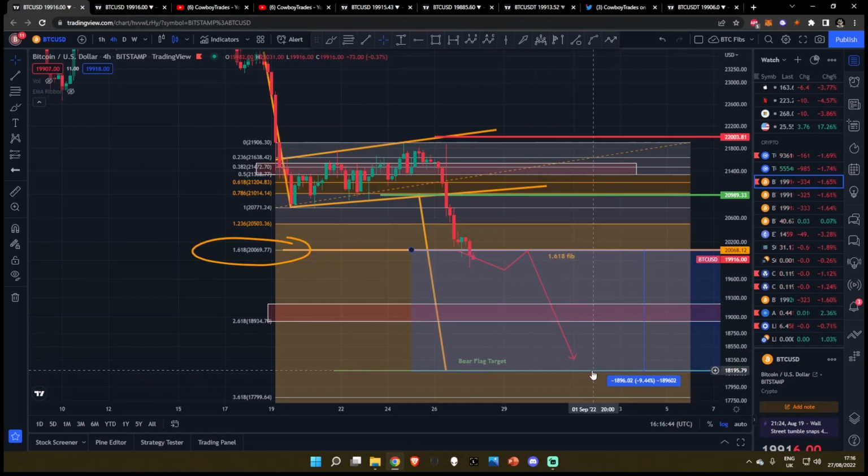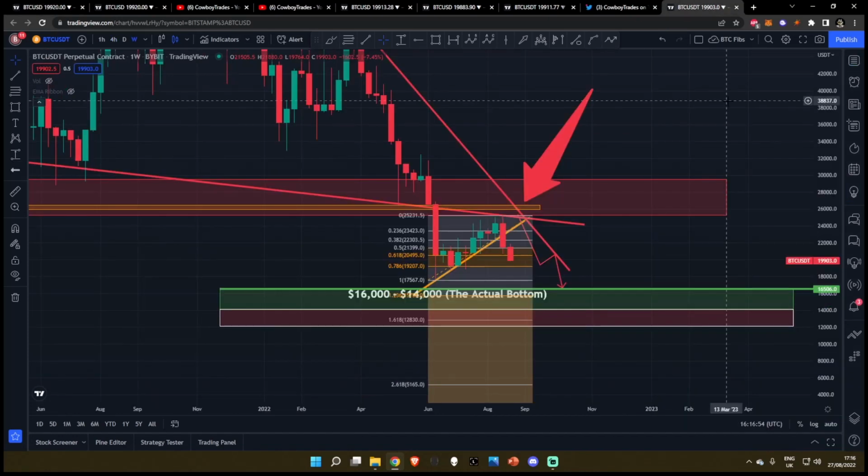17,500, the quote-unquote local bottom that we're at right now, needs to be violated. We need to smash beneath it. 16,000, 14,000, we need to hit these targets. Those are the levels that I'm going to start aping in. But I do also want to let you know that I am going to have buy orders at 12,000, buy orders at 13,000, and buy orders at 11, 10, 9,000.